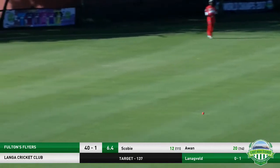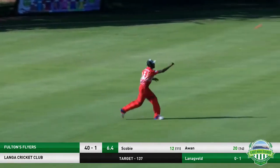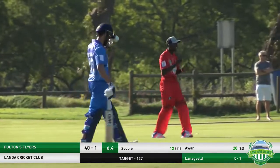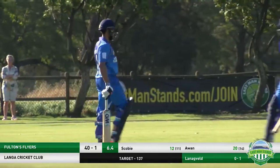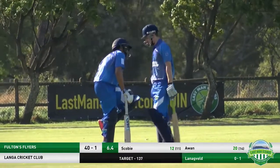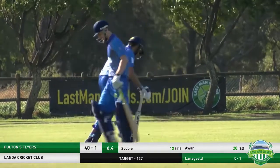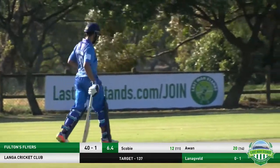So Awan lives to fight another day, and that's a single, which takes him up to 20 not out. No, 21 not out. There was an adjustment. And that's the end of Langevold's first over. Fulton's Flyers survived that over from him, and I think that was crucial. Absolutely.